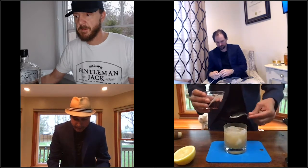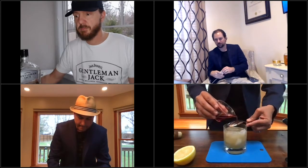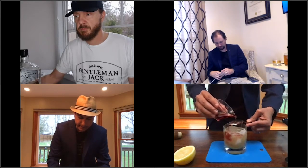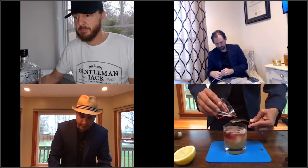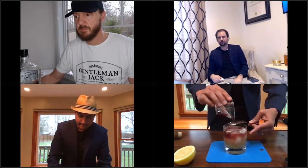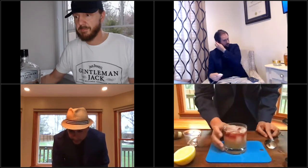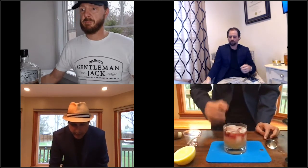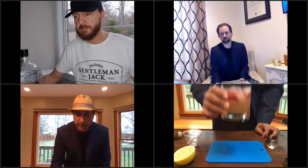The key to the float is you want to pour it slowly over your spoon. This distributes it nicely rather than just pouring it straight on. And then you get this nice little float and a little bit of gradation in there. So you can stir it, or if you want to have a little bit of wine forward cocktail, you can do it that way, straight up.